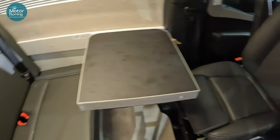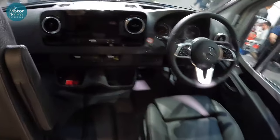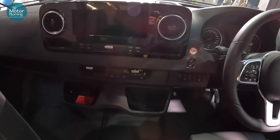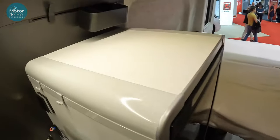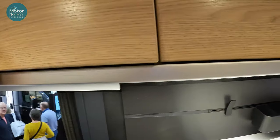Little fold-out table there as your front passenger seat swivels around, as does the driver's seat. There's that lovely Mercedes dashboard again. All mod cons. Let's take you back to the fridge on the left here. Little inbuilt freezer. Lots of little spaces to hide things away. Little lockers up the top here.